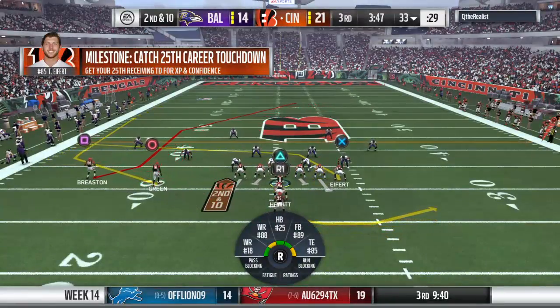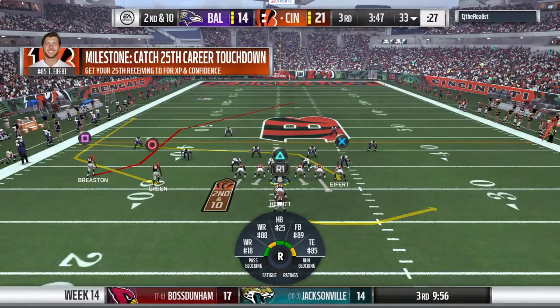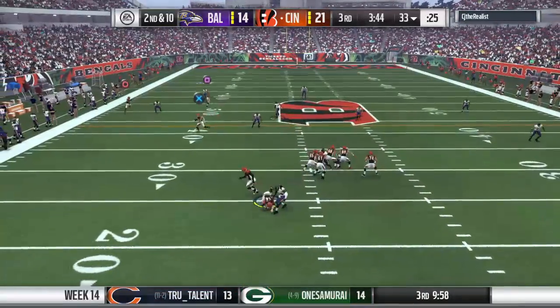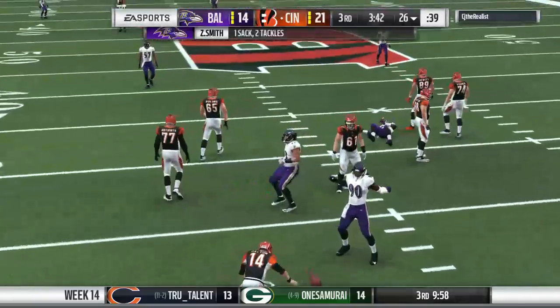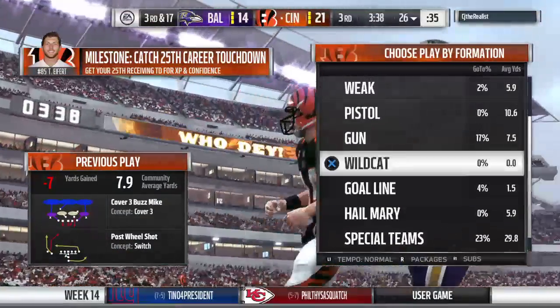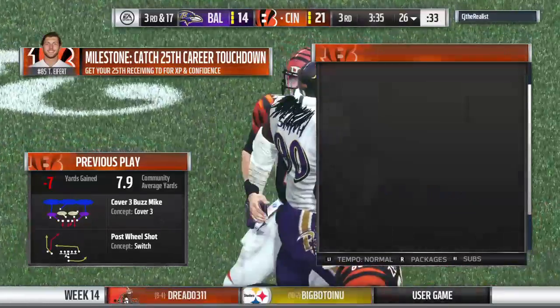If someone's trying to throw the ball and you can put pressure on them and make it tough, that's only going to help your defense. Yeah, he's being hurried. He's got nowhere to escape, and he goes down. Za'Darius Smith in there to get him, and that's sack number 8 for him on the year.